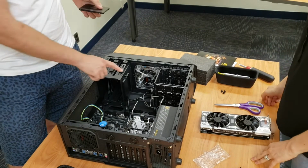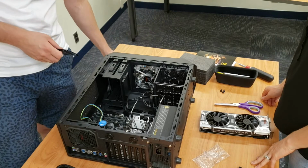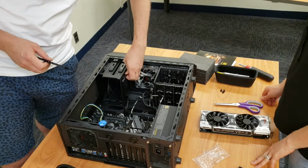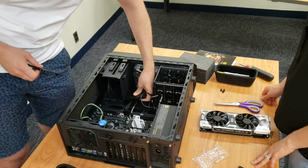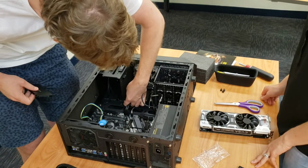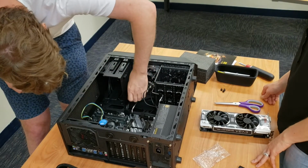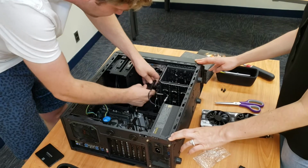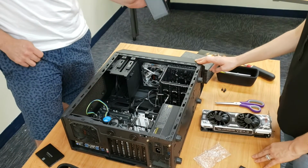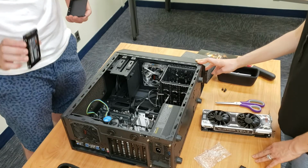So this casing has a small tray sitting on the side, in which we can mount it. I think there's a weird clicking mechanism to do this. I need 2 hands for this. There we go. So there's a small tray, and we just put it in, and then we can put it back up. So pretty straightforward.